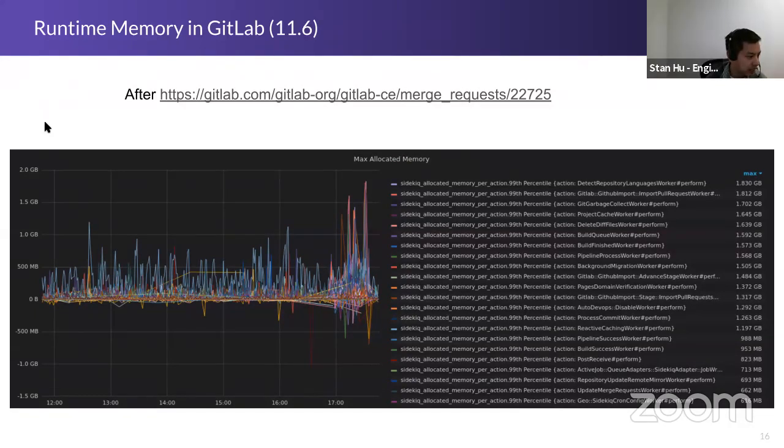Yep, Sid, slide 15 to 16 shows much less memory usage from GitLab 11.5 to 11.6. Does this reduce the recommended memory requirement at GitLab from 8 gigabytes? I would hesitate to say that, because Sidekiq takes 2 gigabytes of RAM. There's a lot of other things that take RAM, right?